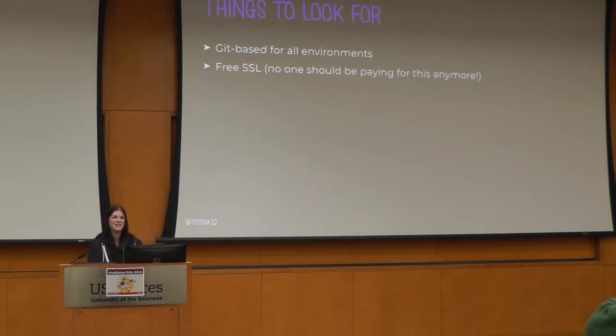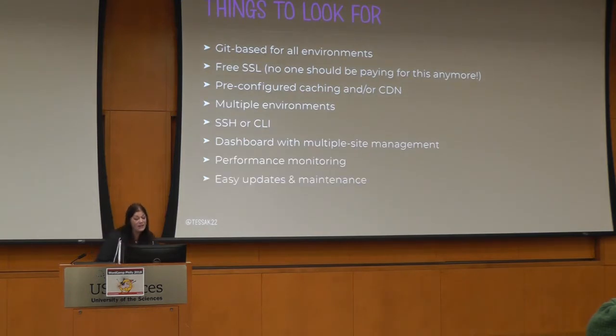But things to look for. I'm not going to tell you who you should use. I'm not going to tell you providers because that's not fair. But I'm going to tell you things that you should look for. So we talked about version control and how that's really important. Find one that's Git-based. Free SSL certificates. No one should be paying for that right now. SSL should be free. Pre-configured caching or a CDN, so CDN being a content delivery network, making your site more performant and more efficient. Multiple environments. It's really nice to have those different environments to work in and have a separate testing environment and a separate dev environment, and even beyond that, to have separate feature environments.